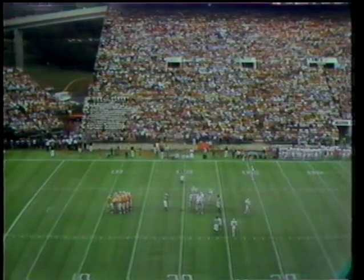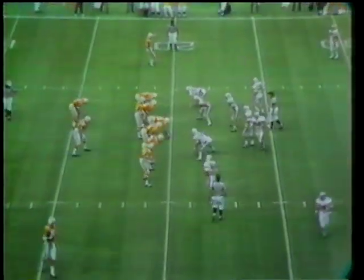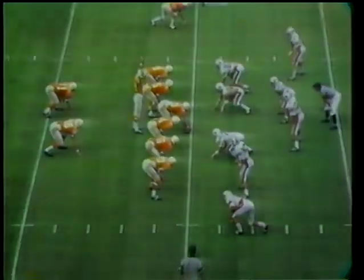Oh, the first 3 minutes of the fourth quarter have really been exciting. Interference, first and goal at the 2 for Auburn.